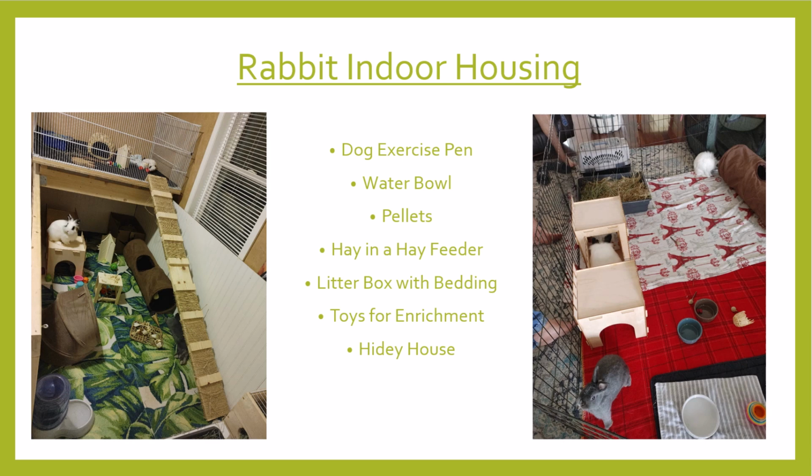So on the left here we have Babette. She's on top of the castle, and her companion Dorian is kind of underneath the stairs there, the ladder. They have a cat tunnel, a digging box, lots of toys to chew on that are safe, their litter box, and rugs to prevent their feet from getting sore hocks, so you want something soft on the floor. To the right was her birthday party.